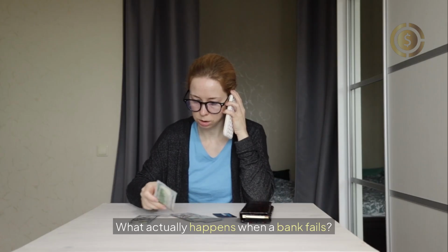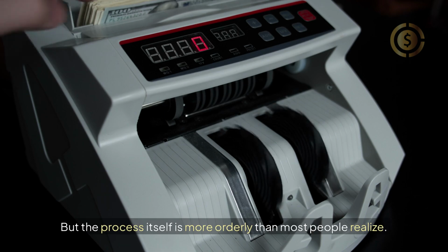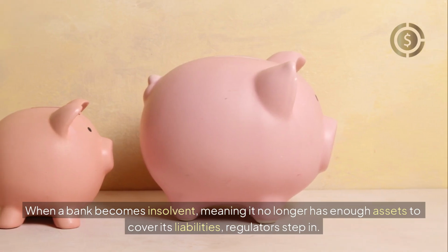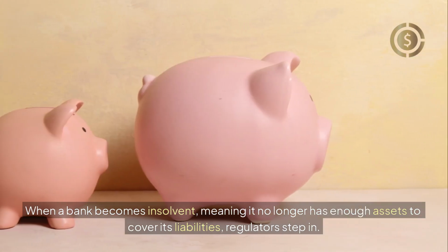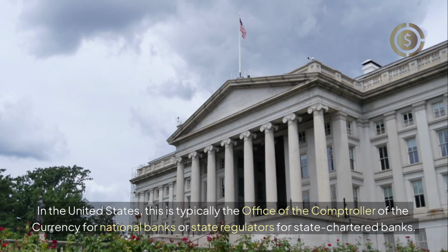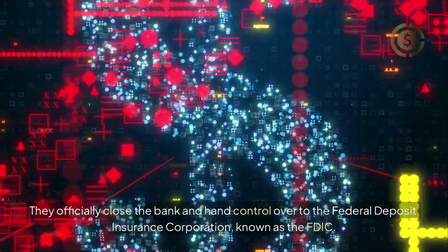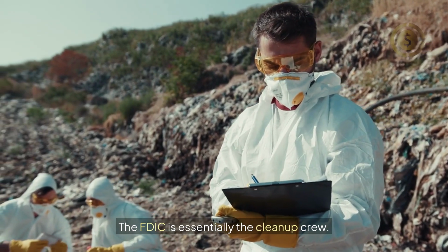What actually happens when a bank fails? A bank failure sounds dramatic, and honestly, it is. But the process itself is more orderly than most people realize. When a bank becomes insolvent, meaning it no longer has enough assets to cover its liabilities, regulators step in. In the United States, this is typically the Office of the Comptroller of the Currency for national banks or state regulators for state-chartered banks. They officially close the bank and hand control over to the Federal Deposit Insurance Corporation, known as the FDIC. The FDIC is essentially the cleanup crew.